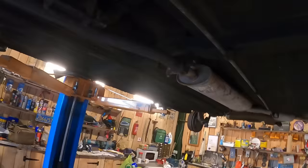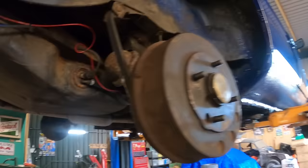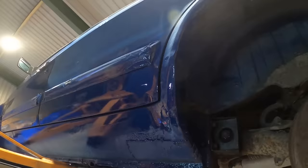Right then, we've got the exhaust clamp fitted. Only one. I'm still trying to find the other one. Hope it passes that. Steering rack gaiters, they're all in and nice and cool. Sorry about the lighting. I don't know if you can actually see what I'm talking about here. Welding's all done. I've had the brakes apart at the back. They've all been sorted. That's looking a lot better than it was.